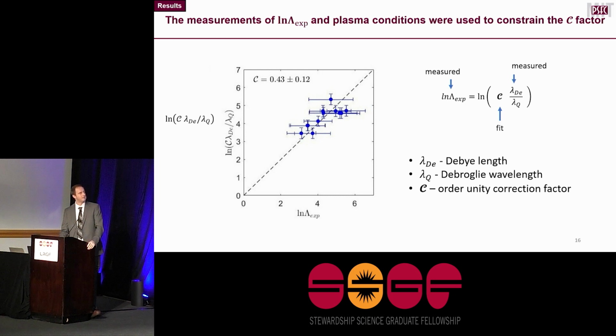Thank you, 5 minutes. Okay, and it turns out that in calculating this cross-section, most theories predicted that it should depend upon these two numbers, but there was an order unity correction factor that had to account for the collision physics going on between the ions and electrons.